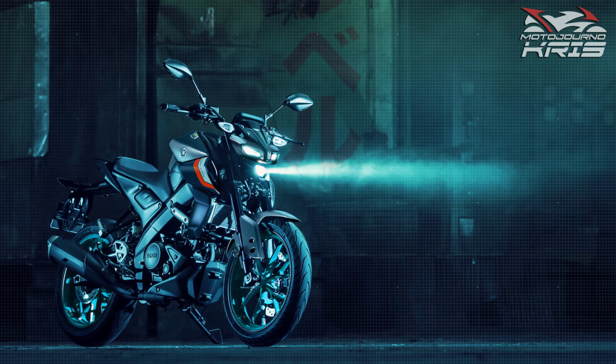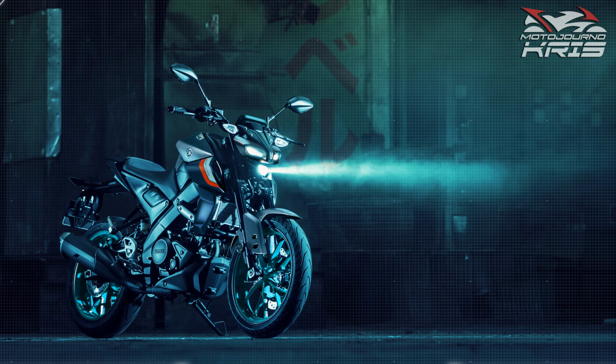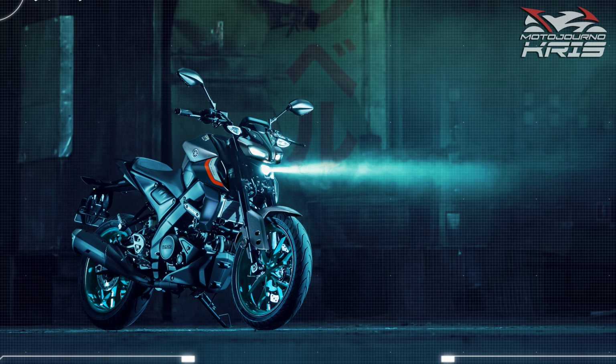We don't get the MT-125 here in Australia at the moment at least, instead our smallest MT offering is for now the MT-03, but obviously in Europe and elsewhere it's a big segment.